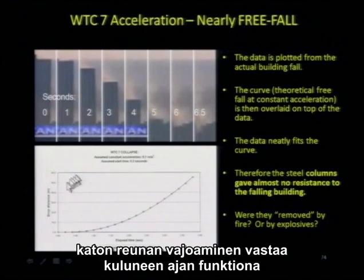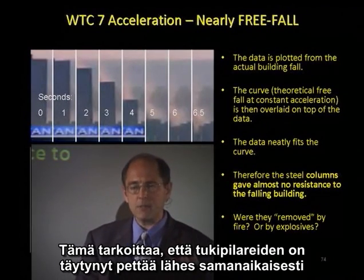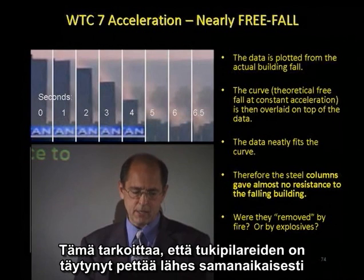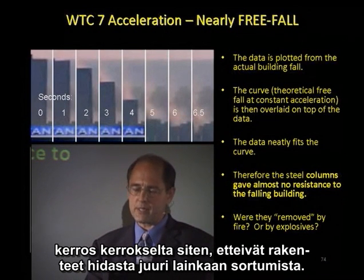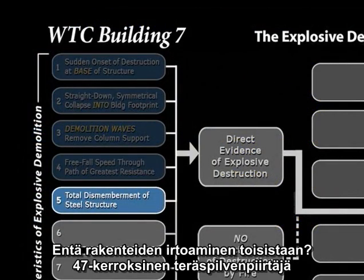You can plot the drop distance on a graph of time, and it fits the free fall curve almost perfectly. What does this mean? That the columns had to have been removed, and removed virtually simultaneously on each floor, synchronistically timed, so the building had no resistance virtually on the way down. Do we have a total dismemberment of the steel structure?